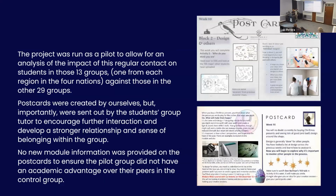We wanted it to be a pilot because we wanted to be able to see whether it had an effect, because if everybody got it, we wouldn't know whether suddenly we got some amazingly engaged students. So we thought we would target 13 groups, and we chose them so that we didn't have maybe a collection of students in a very white privileged area or whatever. We wanted to make sure it was spread throughout the whole of the UK. So areas of digital poverty or other areas were represented. And Elouise and I created the postcards. We felt that was fair to the tutors. We didn't want to give them extra work. And it also gave a certain levelling of what the postcards might look like. They all look very different, but it's our control, if you like, not being in control, but it was a controlled experiment.